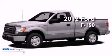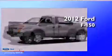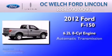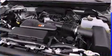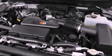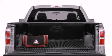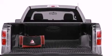This is a brand new 2012 Ford F-150. It has a 6.2-liter, 8-cylinder engine, an automatic transmission, and 4-wheel drive. Its top features include a double wishbone independent front suspension and traction control and stability control systems.